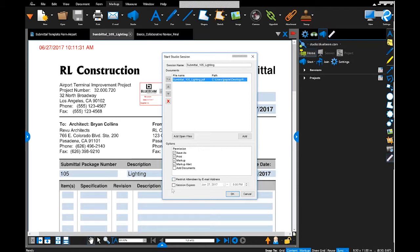And last but not least, I always like to recommend using that session expiration date. This helps give a deadline to the people who are joining this Studio session. So if I know that the submittal is due back, perhaps let's say Monday, July 3rd, I can also give a time as well. What this means is that that session is going to expire. Those people that you're inviting will no longer be able to join the Studio session and get in there. So they have to get their comments back to you on time. They will get reminder emails letting them know that the session is about to expire. So it really helps them get their comments in on time.